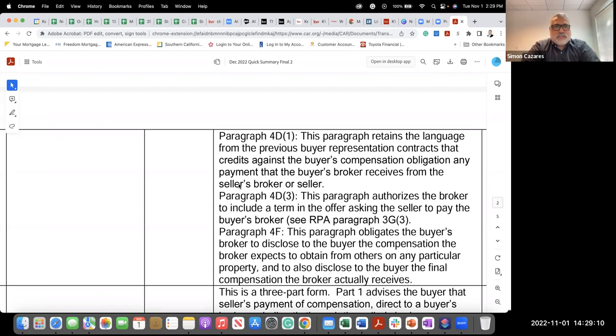Well, let me ask you this question, and I'm going to be very blunt with this. Would you go on a listing appointment without getting a listing agreement signed? The answer is no, right? You would not go through the level of time, effort, and energy and not get the listing agreement signed and executed, right? One, you cannot list the property, you cannot promote a property without the written consent of the seller. Why can't you do that with a buyer?